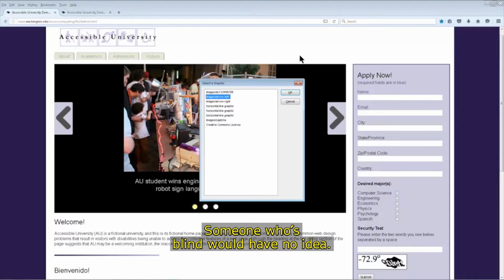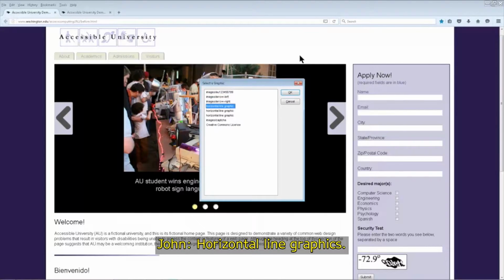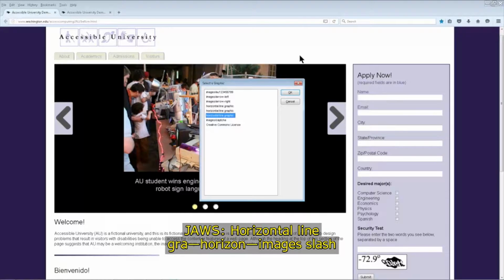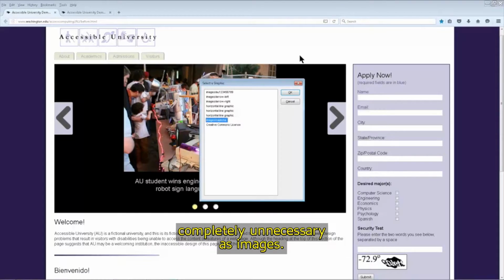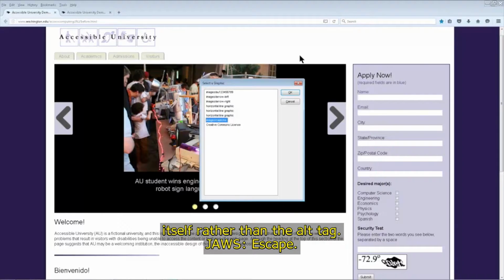Someone who's blind would have no idea. Images / horizontal line graphic. Horizontal line graphic, so no idea what that might refer to. Images / captcha. So very nondescript alt tags here, and many of which are completely unnecessary as images. What it's doing is actually drawing from the image name itself rather than the alt tag.